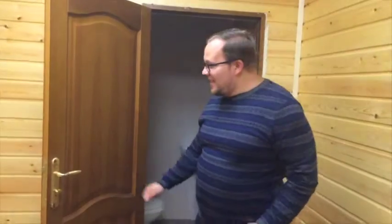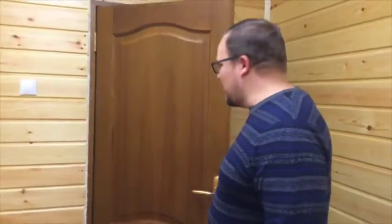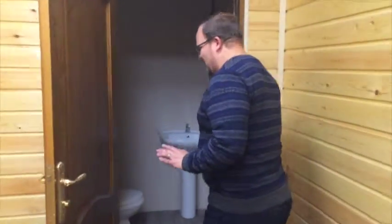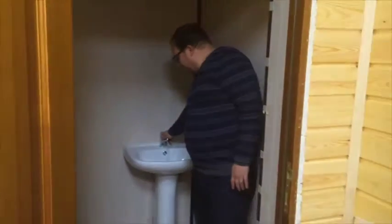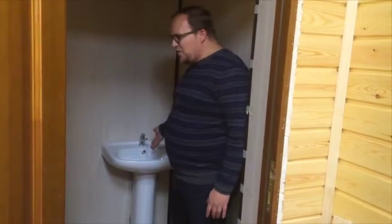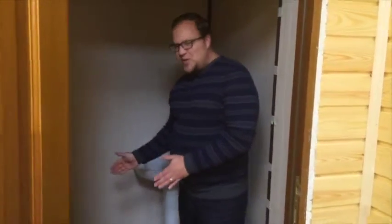Now come with me just a little bit further, because this is where it gets very exciting. This right here, this door opens and closes, of course. This right here is our first fully functional bathroom facility, except for the light. The light doesn't turn on. We don't know why. The electricians will fix that. But if you can see here in the dark, we have a toilet that's installed. This sink, I'm going to turn it on. The water works. The sewer works.